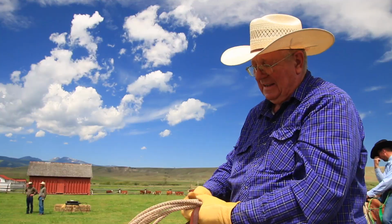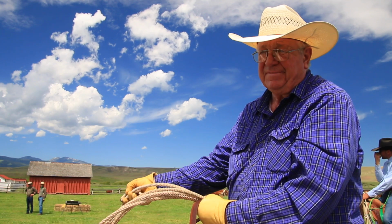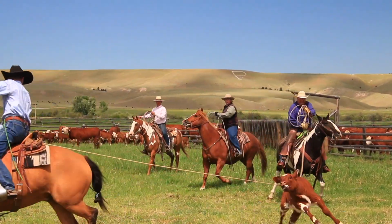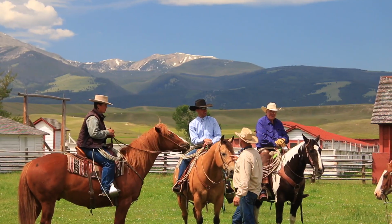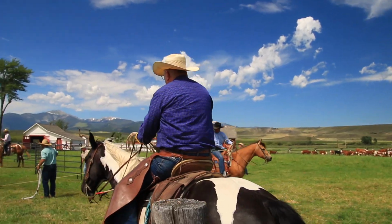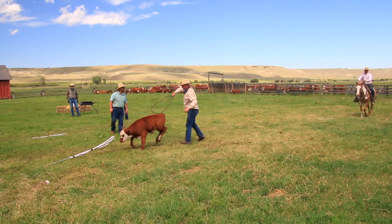All about the sights and sounds, isn't it? Exactly. Just all kinds of history from the first cattle in the country here. Does that kind of go through your mind when you're out there riding and looking up at the peaks? Yeah. The pioneers that started it, it was quite a task for them in those days.